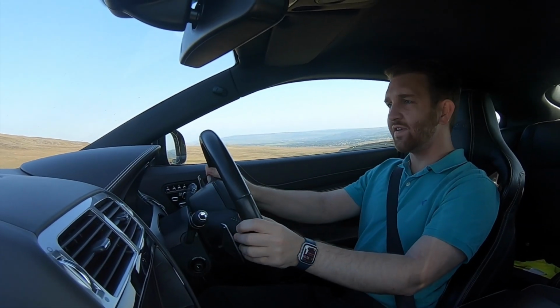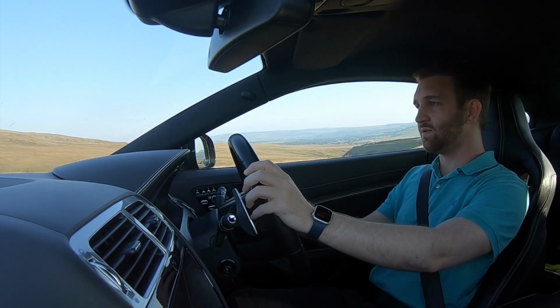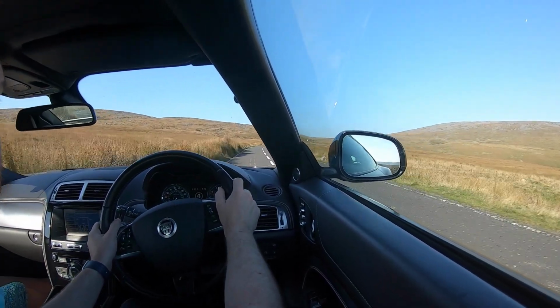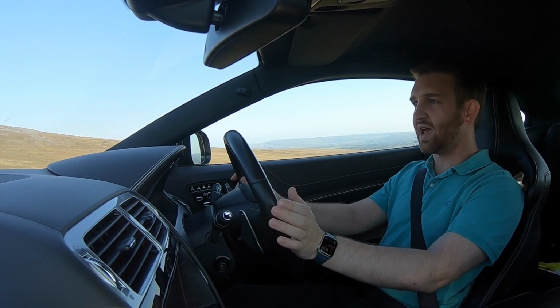So moving on to the driving impressions then, the first thing you think is it is quite a heavy car. It is about 1850 kilos with fluids, but on the flip side the braking is superb. It's got the Jaguar steel brakes and they do handle the weight really well, even from a really high speed, so that is a plus point.